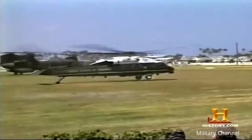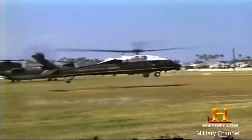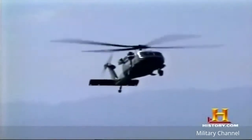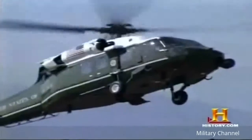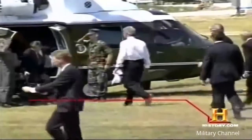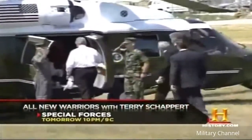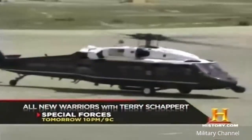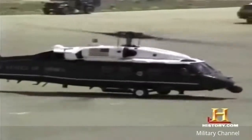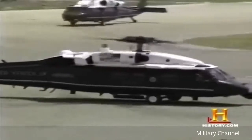The president also has a smaller, modified Sikorsky Blackhawk, which can resist an attack from 23mm shells while traveling at speeds approaching 180 miles per hour. 4 crew members and 8 passengers can travel up to 445 miles, carrying over 20,000 pounds. 2 General Electric 1,630 horsepower engines keep it aloft.